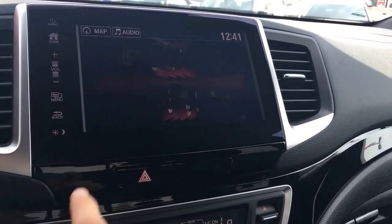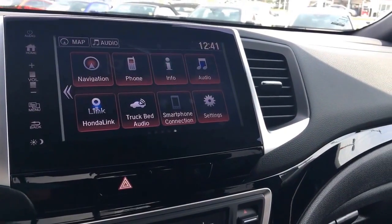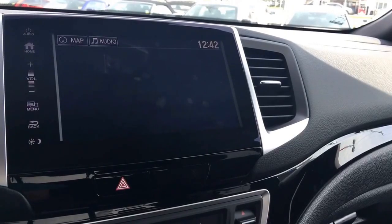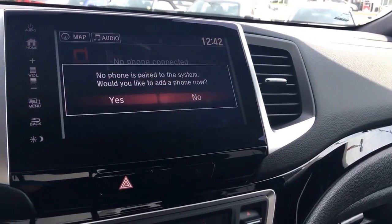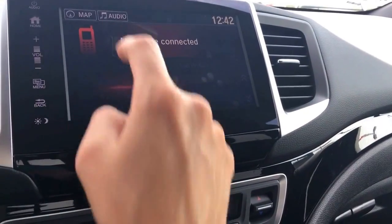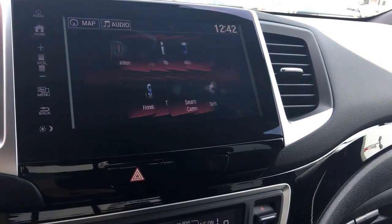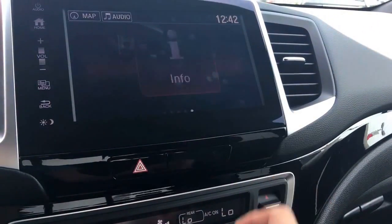Cool. So going back home, if we go into phone, it's going to bark at me because I don't have anything connected. Oh, pardon me there. So what I'll let you guys do when you come in to see us, connect your phone and play some of your music. I'm going to say no to that. We'll go right back home. It's so new, it's sensitive to the touch.